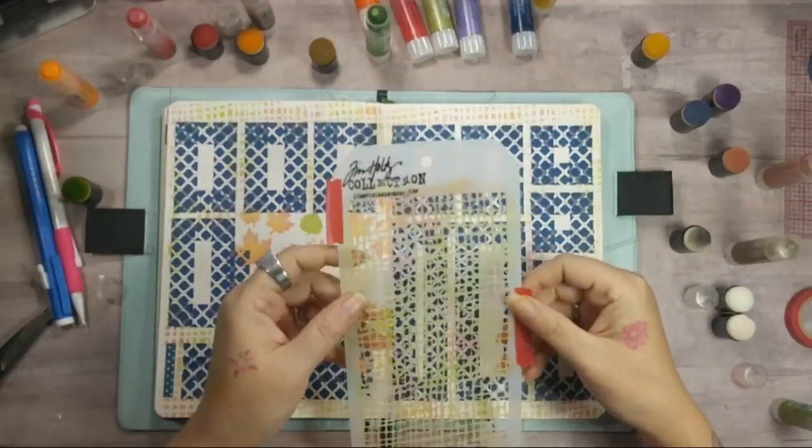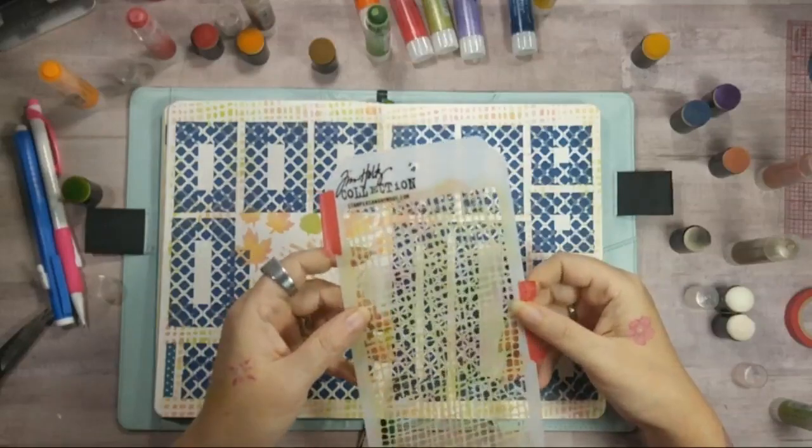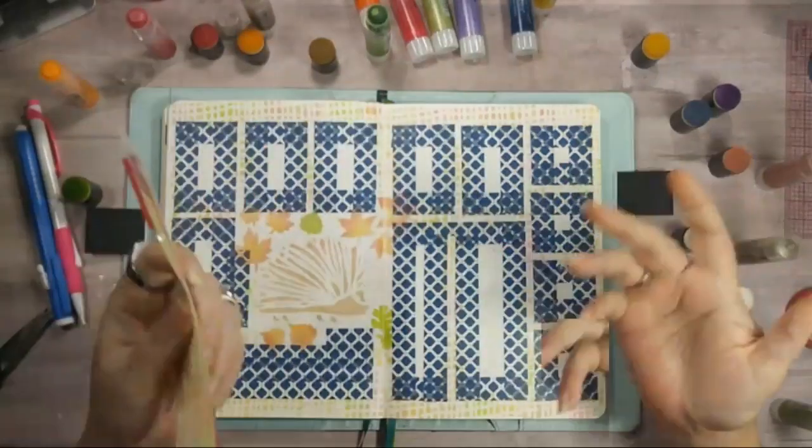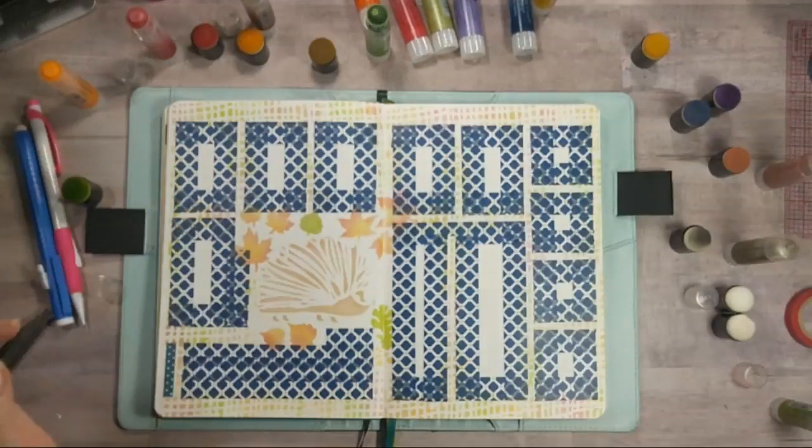So for November, instead of NaNoWriMo, I think I will art journal every day. I have no desire to try to write a novel. See, that was my thing. I have zero desire to write a novel. That's why I was doing blog posts last year.